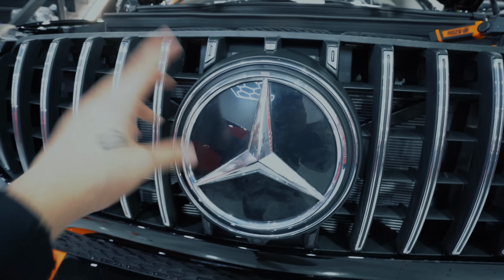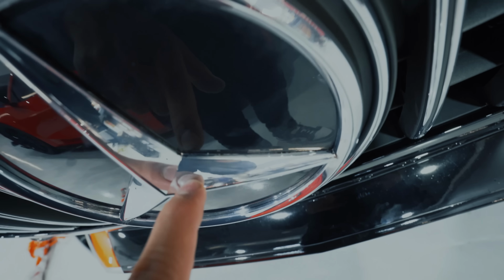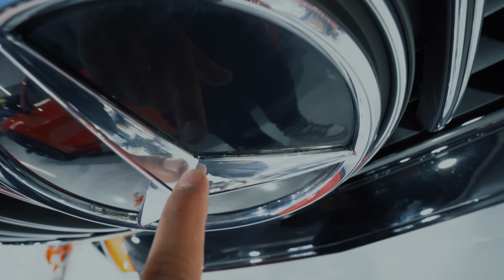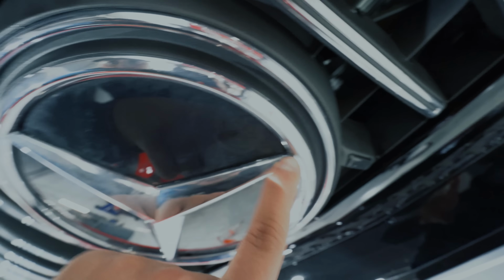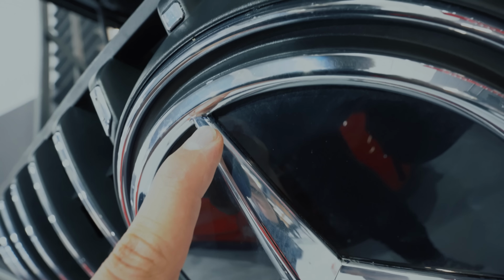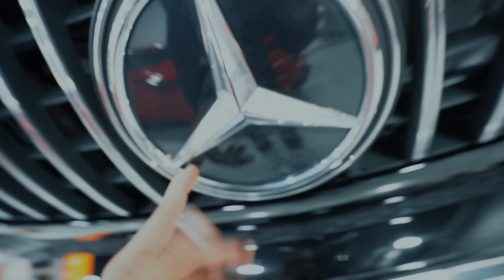So before I leave, I want to show you guys one last thing they did. And well, it's this Mercedes symbol. It was wrapped gloss black, and well, they don't know how to cut right. So look what they did right there. Let's see if I can focus. So they Sharpied in wherever they didn't cut right. There's like a Sharpie mark right there, right there, and some right here. So because they don't know how to cut right, they Sharpied his car, which is insane to me. I've never seen anyone do that before.